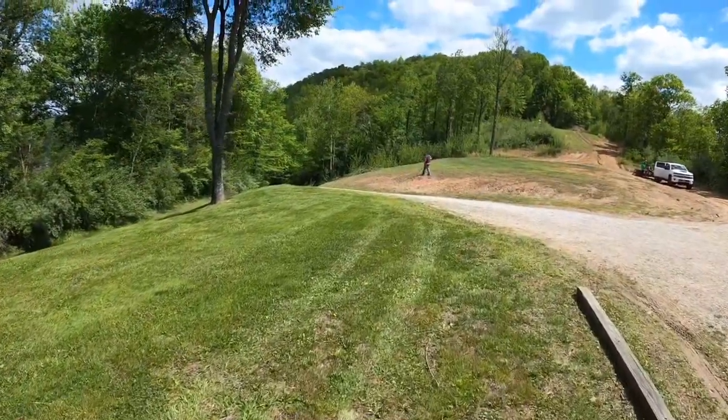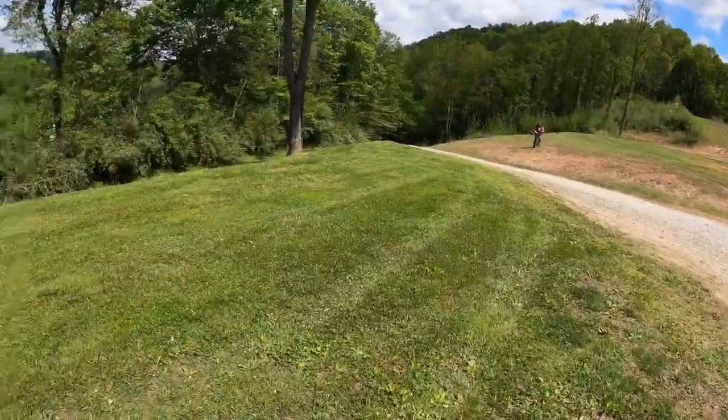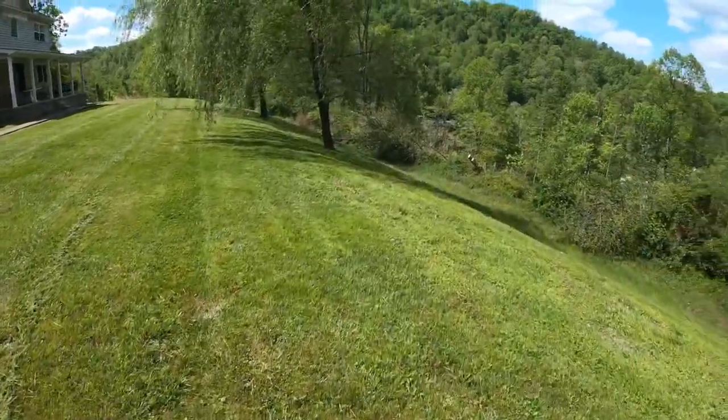Finishing up. We need all this bank over here. I mowed this up here. Looks real good. They've got this mowed. But all the rain we had last night, it really dried up good.